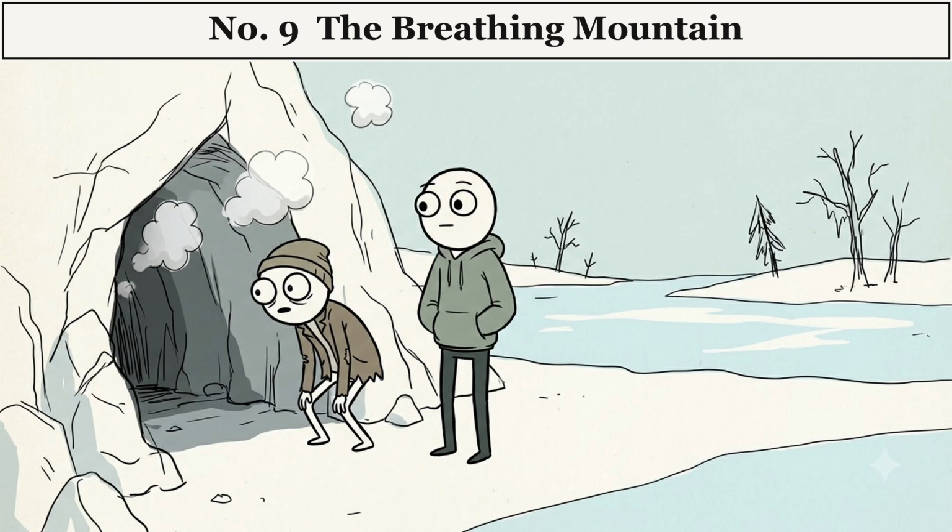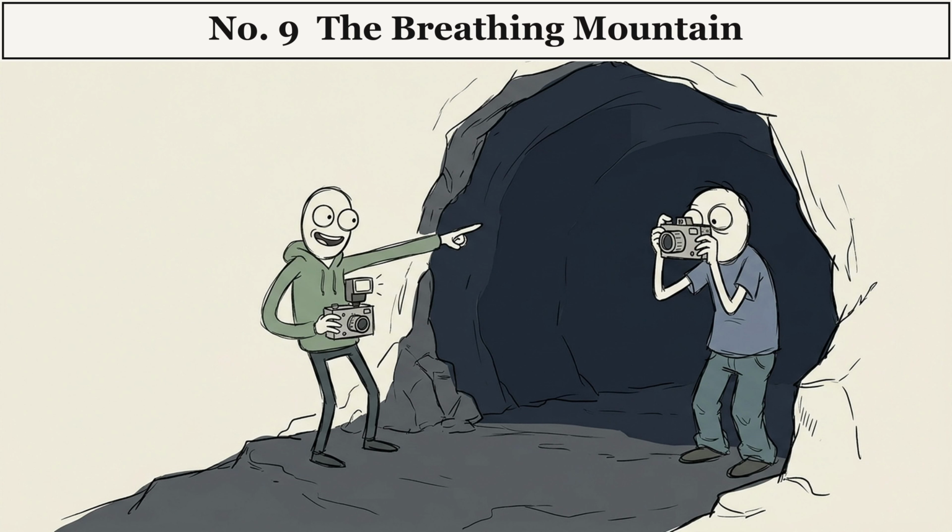Deeper in, the caves stopped being scenery. They were not just dramatic voids for photographs.